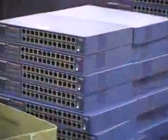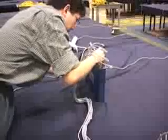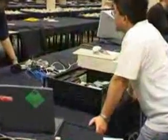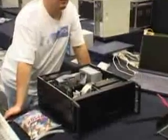What kind of equipment is used in the network? On the BYOC and in the tournament tables, we use Netgear FS524 10/100 switches. What bandwidth do you have for the internet? At this event, we had two T1s, about 3 megabits, coming to the internet.